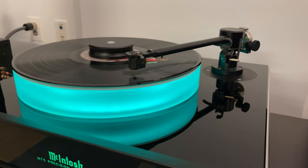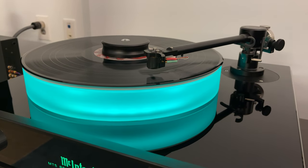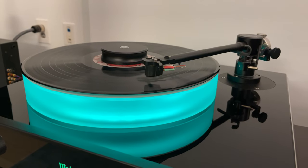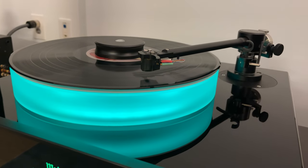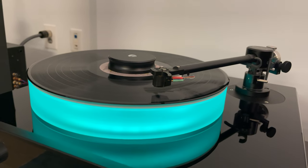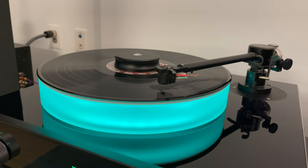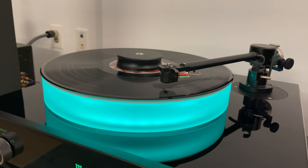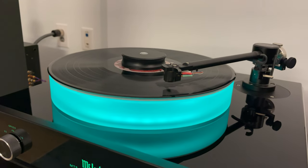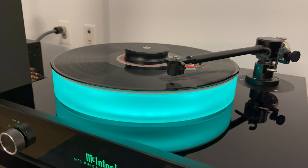AT33EV. The retail price on that was about $990. The retail price on this was $1,200. But the street price on the Audio-Technica is about $550. This one is still $1,200. I really didn't think for the price point difference I would hear a great increase in everything, but I did. Ridiculous increase in clarity, accuracy, speed, channel separation, bass. This is a huge upgrade.